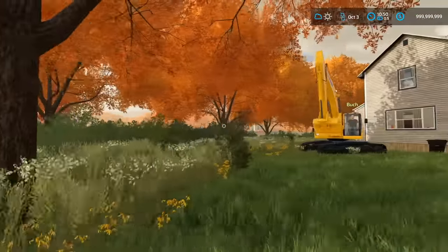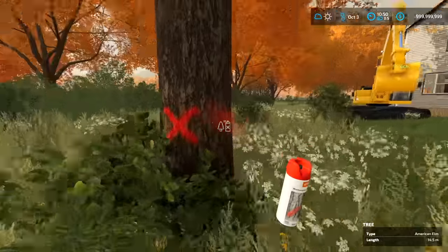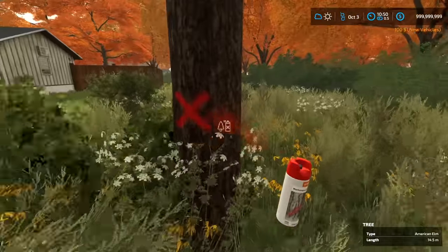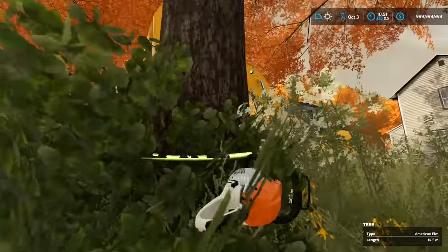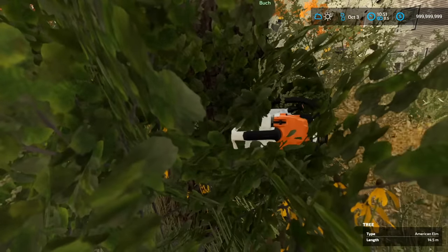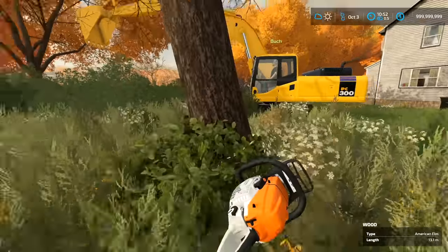Okay, boys, we need to take down a couple of these trees. Show me which trees we're taking down. This one right here. I marked it. There we go. Last I make sure we're marking them. Yeah. Throw an axe right there. Okay, Buck, I'm going to start cutting her and then just toss her over with your excavator. I'll try. She's coming down.